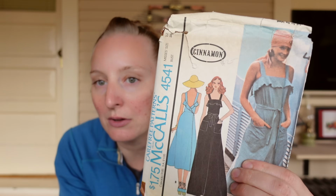So I am not necessarily planning on making this one, but it kind of came in the package, so I'll hang on to it. And I do kind of think it's funny it has my dog's name there. Cinnamon. So those are all the patterns that I got from that bundle on Marketplace. Will I be making all of them? No, probably not, but a couple of them are definitely very high priority.